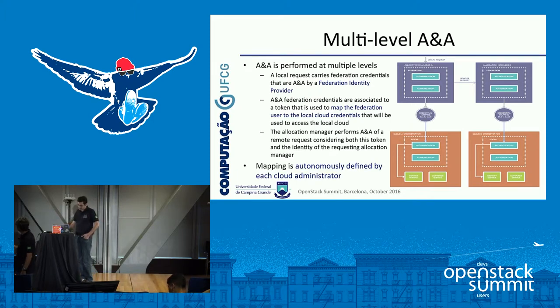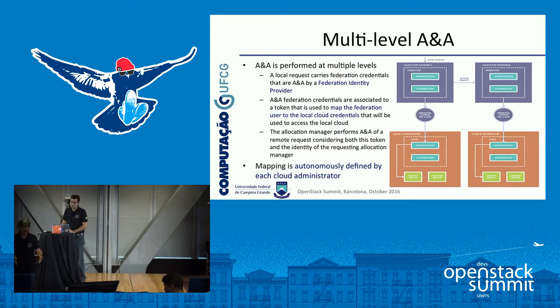An important thing is that the mapping is defined in an autonomous way by each cloud administrator. That's why we call it a federation. There are some rules that everybody needs to follow, but there are rules that each member of the federation may have the flexibility to define. The mapping is one of those. The middleware that you use to operate your cloud is another one.